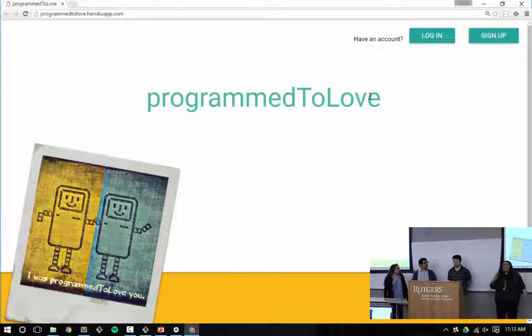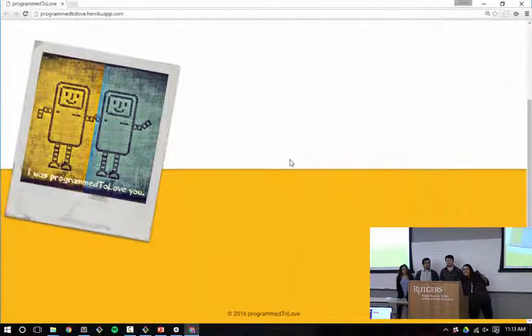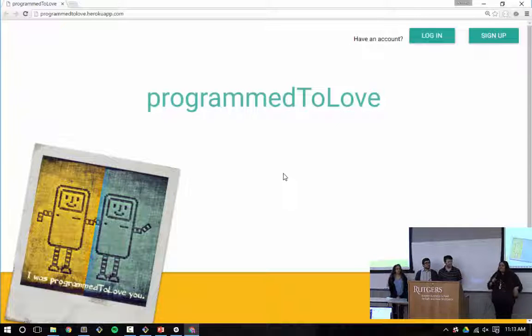Hi, I'm Racquel. So for the design with the layout, I went with Materialize. It seemed the easiest of some of the frameworks to work with. I tried Foundation first, that was a nightmare, so we stuck with this, but I like it. And this is the layout. You can see here, we made that little robot guy as our little logo. And we went with camel case for ProgrammedToLove.